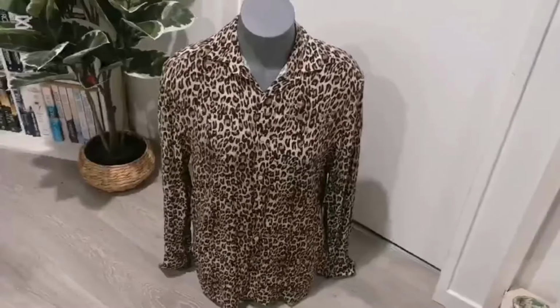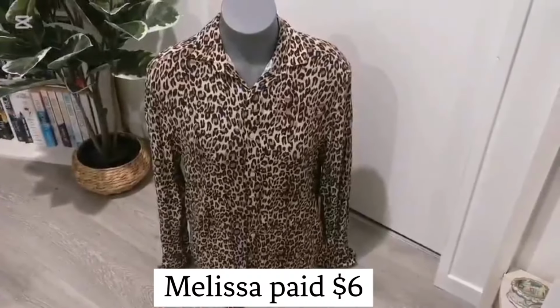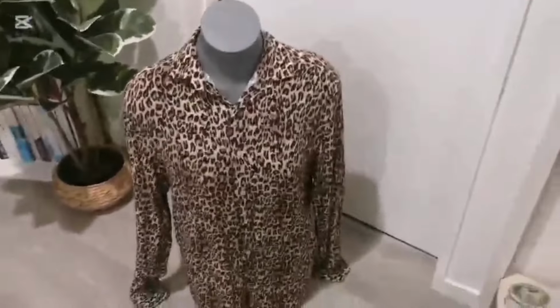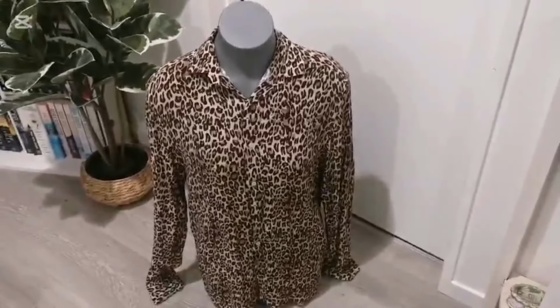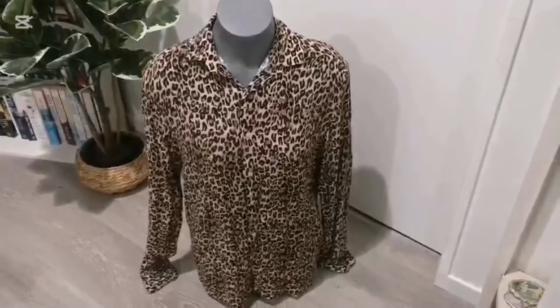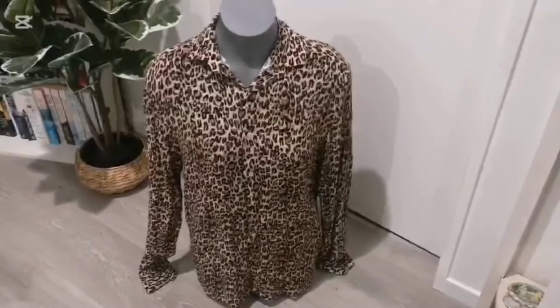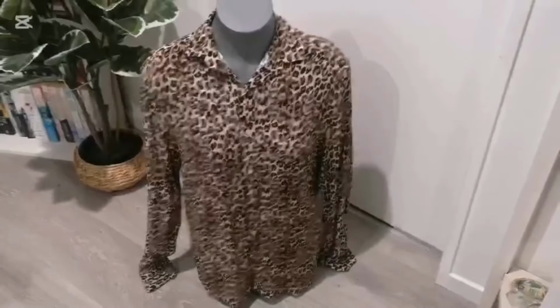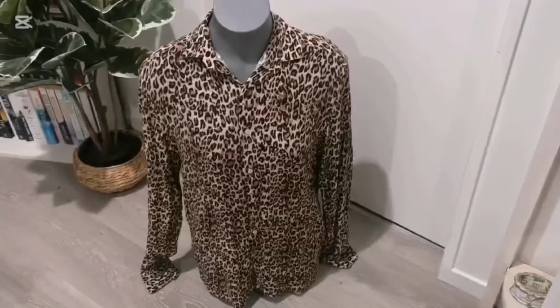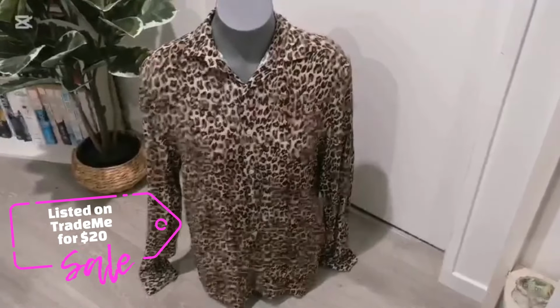Then I have a Zara animal print, a long sleeve woman's top, and again a great condition. This is a small and I paid $6 for it. Animal print is pretty much an easy sell, so I think coming up, and we're in the fall, and some days are a bit cooler in the morning, so people are starting to look for their winter items, and this should be an easy sell, around 20 New Zealand dollars.